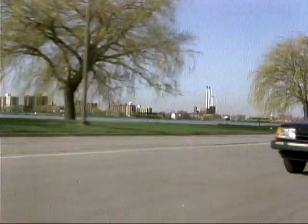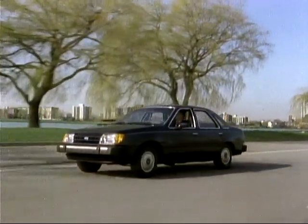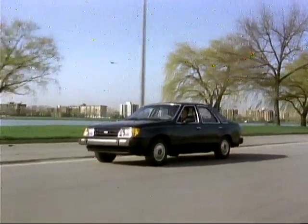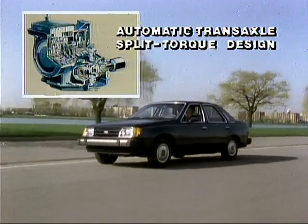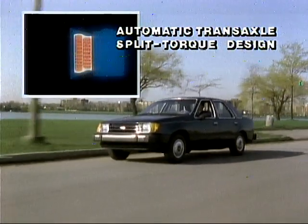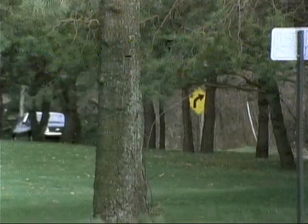And good acceleration is something else I'll bet you want in your practical transportation. Because of that acceleration, this engine is an ideal teammate for an automatic transaxle. Tempo's optional automatic has Ford's exclusive split torque design, which transfers most of the power in second and high gears mechanically, so as not to waste power through slippage in the transmission fluid.